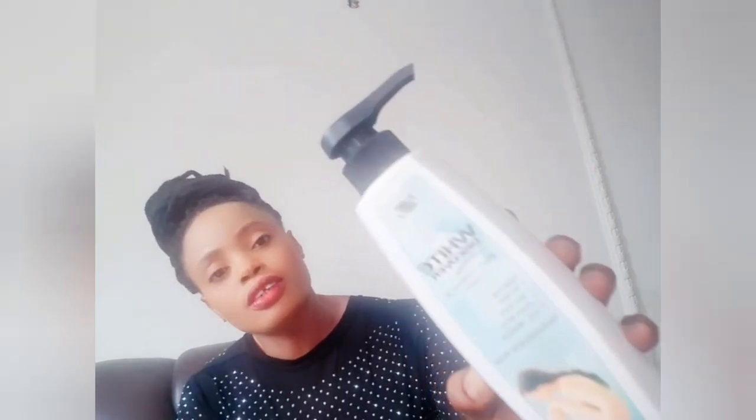This is it. White Discover. The camera is not picturing it well. This lotion, I love this one.